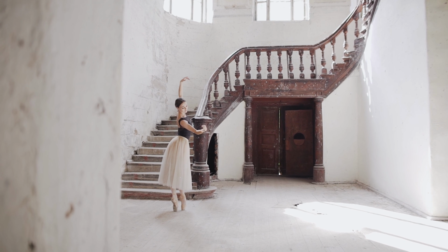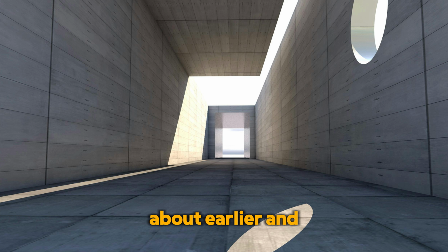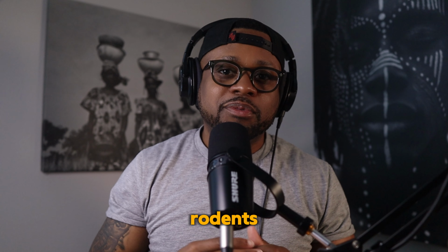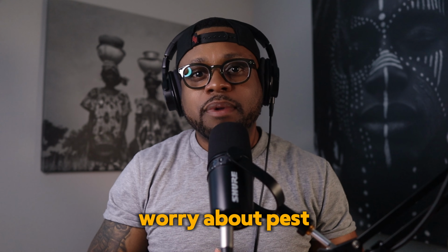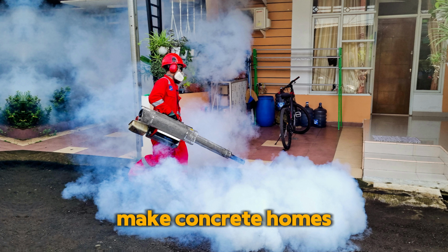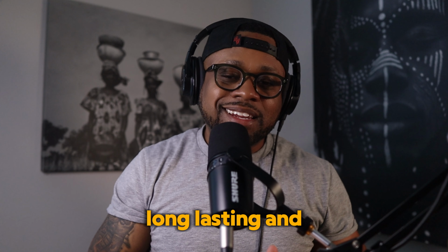Now, another reason that concrete homes are so low maintenance is that they are resistant to fire, as we spoke about earlier, and pests. Concrete does not provide food or shelter for pests like termites and rodents, so homeowners do not have to worry about pest control as much. All these features overall make concrete homes a good choice for people who want a sturdy, long-lasting, and easy to maintain house.